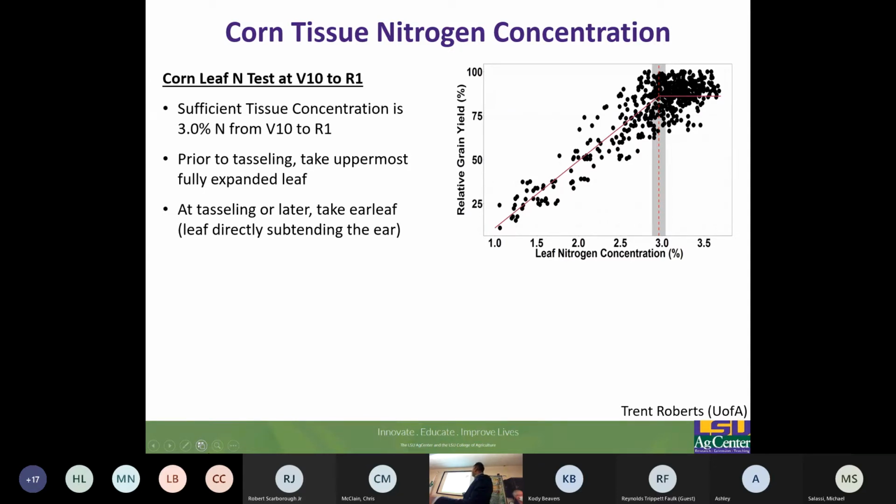But there is a sampling difference, so just pay attention to it. If you take a tissue sample before tasseling, you take the uppermost leaf. If it is at tasseling or later, you take the ear leaf. So there is a difference, depending on when you are taking the sample and what sample you need to take. If you take the ear leaf before tasseling, you are misinterpreting the results. So make sure you get the correct tissue at the right stage.